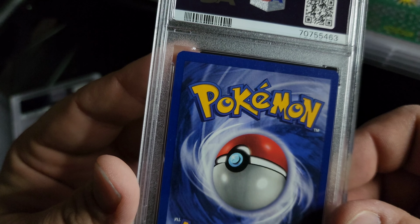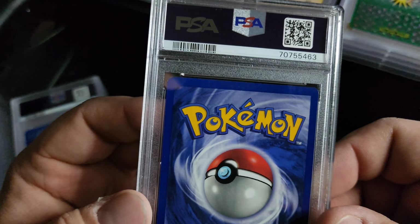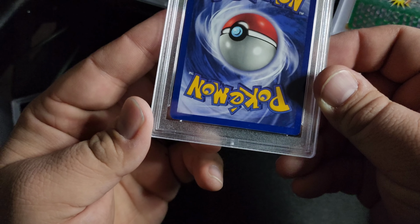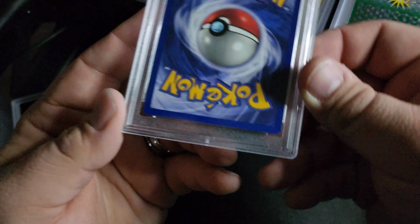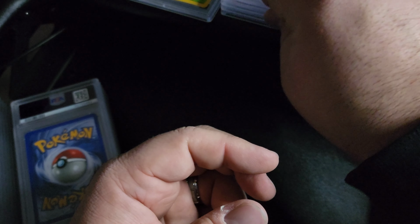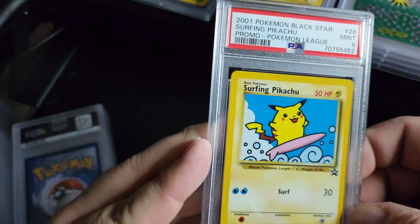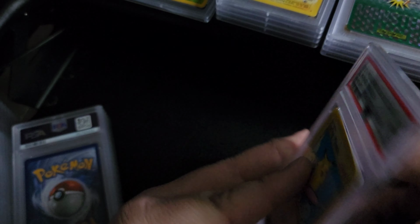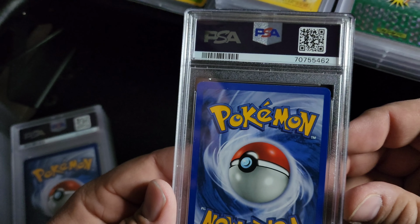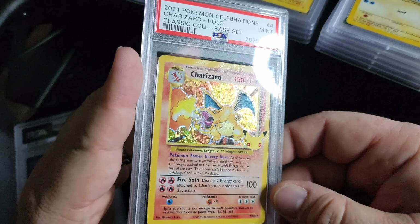Or not. Seeing there's some whitening on this corner. But besides that, looks pretty good. Not really. Somebody's smoking dust when he sent this one in. That one's definitely way worse than on those vending series 8s. Way worse. Surfing Pikachu, PSA 9. Also, this one should have been really good condition. So I guess a 9 is really good condition. This is not a good grade.